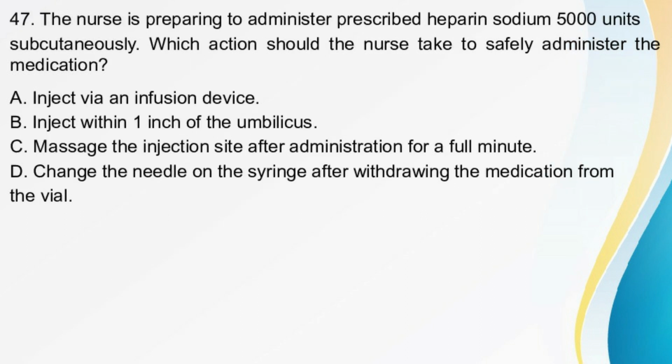Question number 47. The nurse is preparing to administer prescribed heparin sodium 5,000 units, subcutaneously. Which action should the nurse take to safely administer the medication? A. Inject via an infusion device. B. Inject within 1 inch of the umbilicus. C. Massage the injection site after administration for a full minute. D. Change the needle on the syringe after withdrawing the medication from the vial.